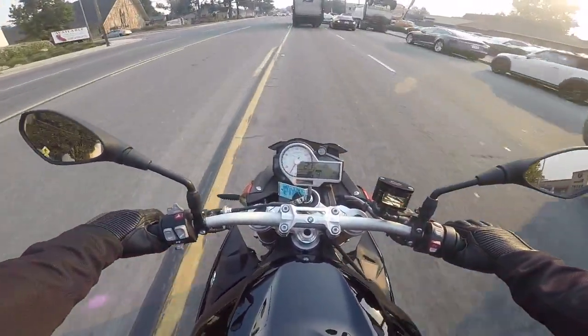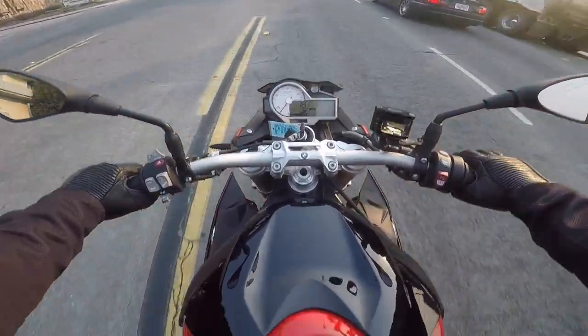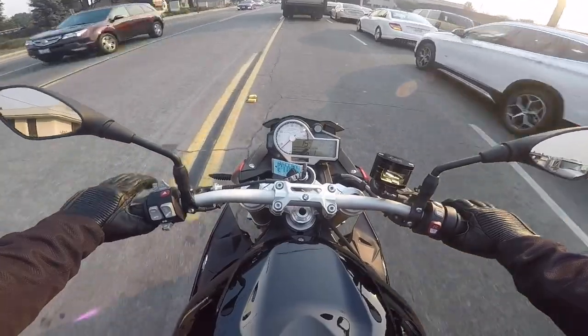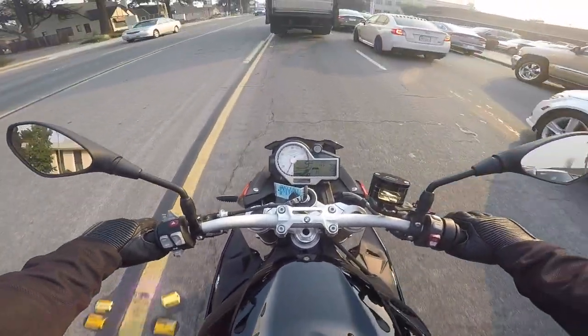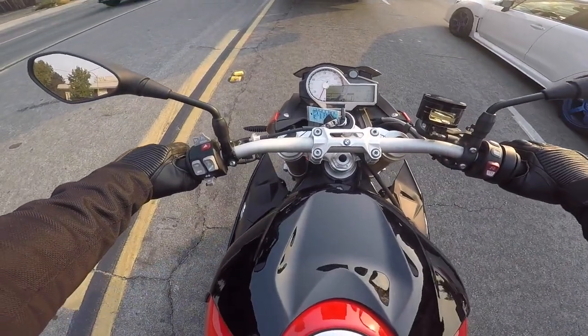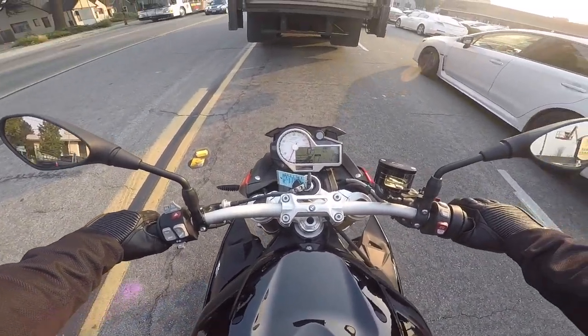I believe that is the quick shift down too? It is. So no reason to use the clutch at all. It's just kind of here for show, I guess. But the clutch feels really nice, and the friction zone is right in the middle. It's really nice.